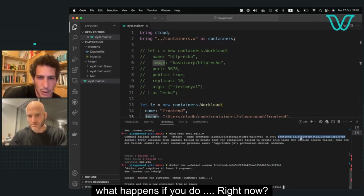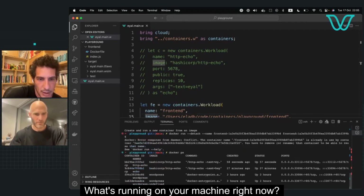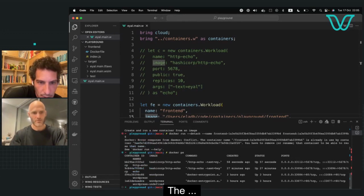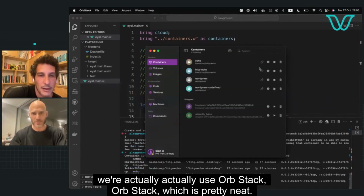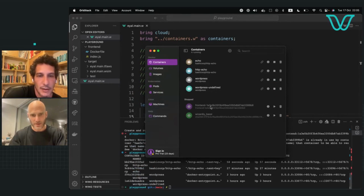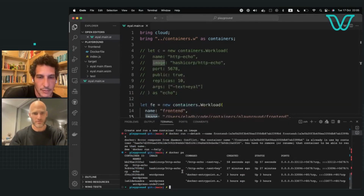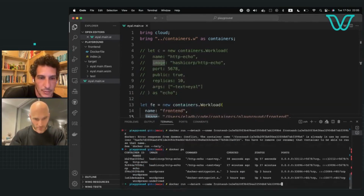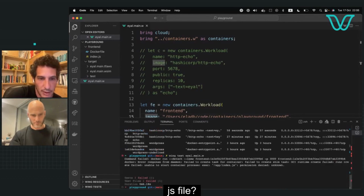What happens if you do docker ps right now? What's running on your machine right now? The HTTP echo. I'm actually using OrbStack, which is pretty neat. Okay. Can you show us the permission of the index.js file? ls.